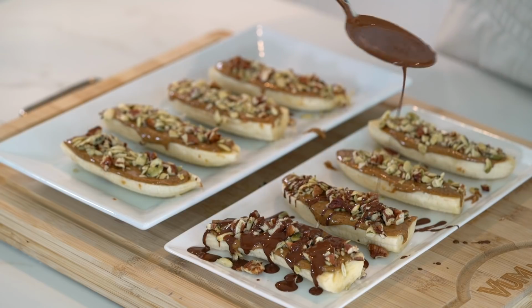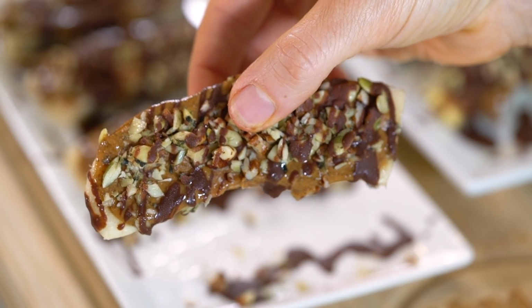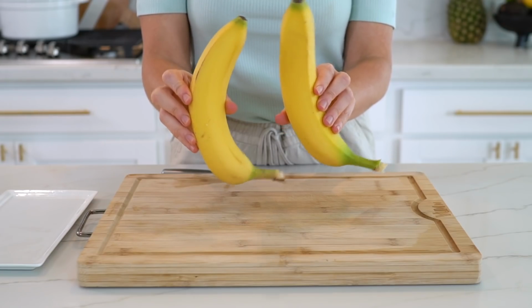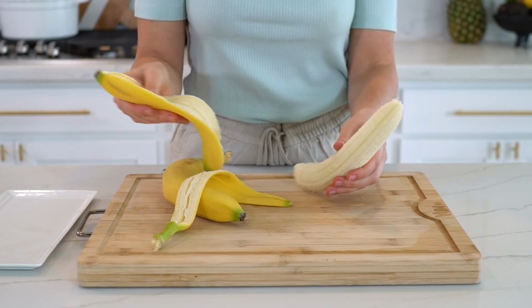And the last healthy snack I'm sharing is these frozen banana Snickers. Now, I can't take credit for this recipe. In fact, it's a recipe that went viral on TikTok, so I'm not sure of who the original creator is, but let me just say they are so stinking good.